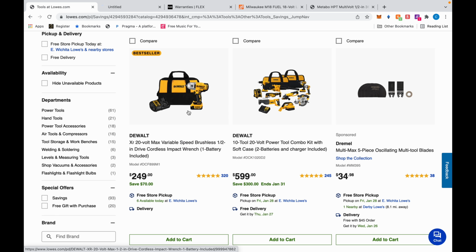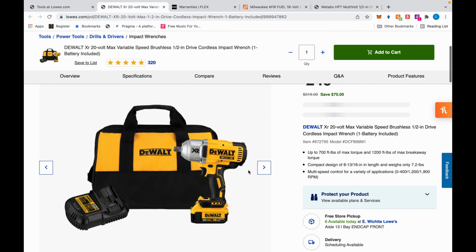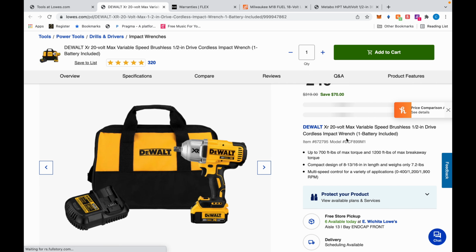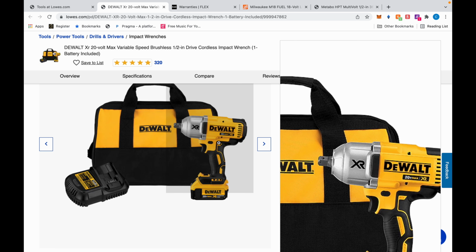This half-inch impact wrench from DeWalt is super compact. It's been out for more than a couple of years, a few years. It is very good. Let's look at the specs. 700 foot-pounds of tightening torque, and then 1,200 foot-pounds of breakaway torque. Milwaukee always likes to say nut-busting, but it's breakaway torque. So it'll loosen lug nuts or bolts that are tightened down up to 1,200 foot-pounds, which is amazing, especially when you see this thing in person.